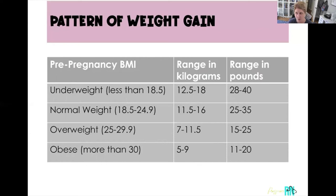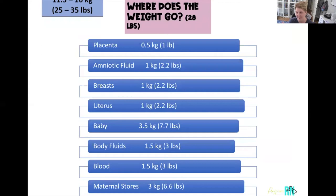When we look at how that weight accumulates, or where it goes, for that normal BMI mom who's supposed to gain 25 to 35 pounds, we have about a pound in the placenta, about 2.2 pounds of amniotic fluid, another 2.2 pounds in the breasts, another 2.2 pounds in the uterus, average baby weight 7.7 pounds, 3 extra pounds of body fluids, 3 extra pounds of blood, and 6.5 pounds of maternal stores. That is going to give us 28 pounds total.